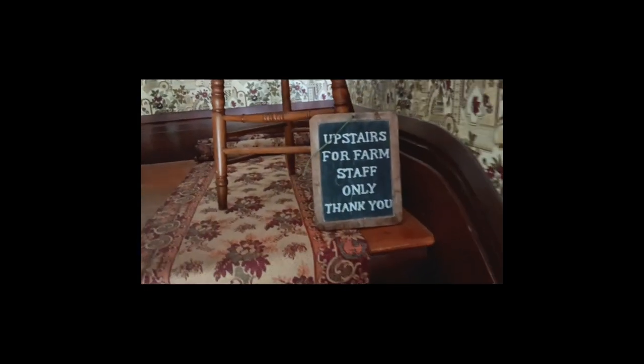I'm going to assume this was probably the study, or maybe what we call today the living room, where they hang out and just sort of talk. Let's go upstairs here. Upstairs for farm staff. I guess we can't go upstairs. There's the back door.